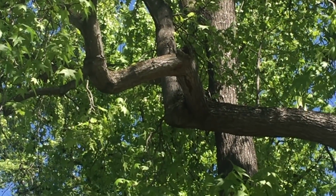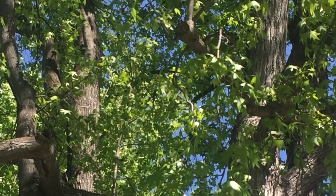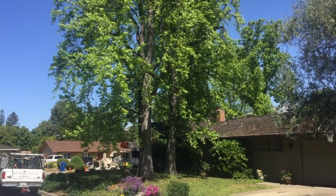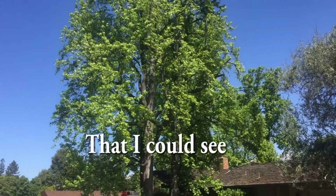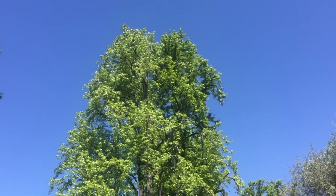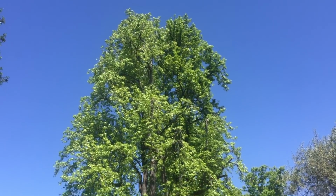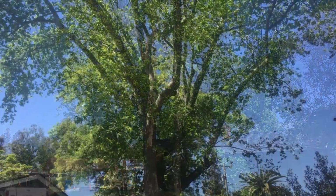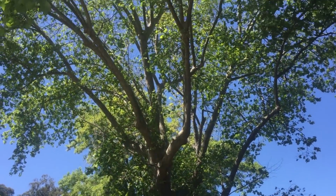Now, this particular client loves these liquidambar trees, and she has them pruned about every 5 years. There weren't any real serious problems up here, but there were problems that were developing. And when I say developing, I mean you can anticipate what's going to happen next. You can anticipate that some of these limbs are starting to get too heavy.